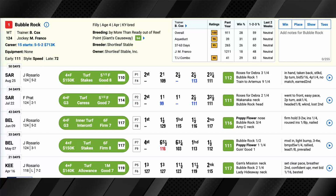No, the one knock would be she hasn't won lately, but nobody has been beating Roses for Deborah until she shipped to Parx and ran in a bog. But other than that, I mean, she was unblemished, and Bubble Rock always shows up and runs her race. She's obviously the favorite in here, as you have her pegged, and a serious contender for the win.